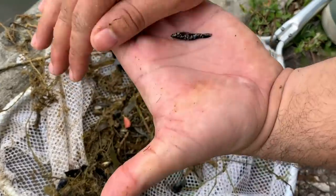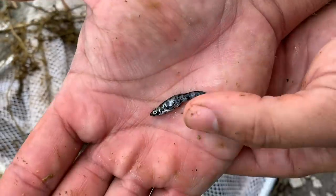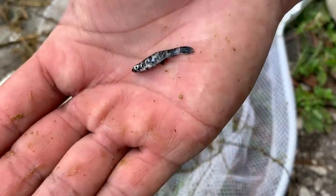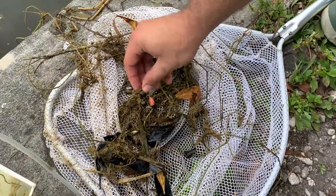Dalmatian. Oh, mollies right here, guys. You see them? How cute. Gorgeous. Let me see if I can get you to see on that side. Beautiful. So I want a big one that's pregnant so we can have mega babies. So everything's doing pretty good.